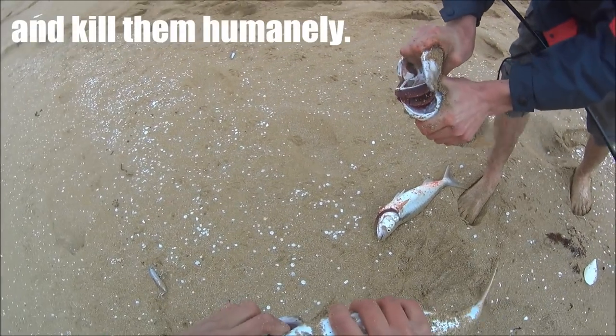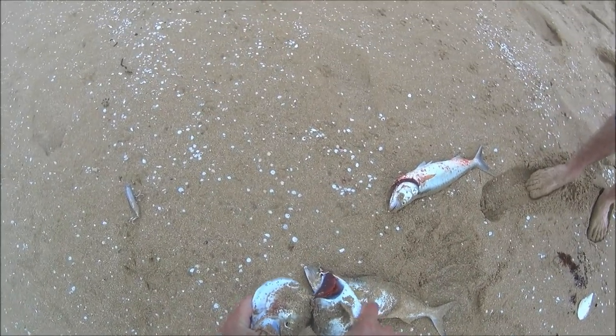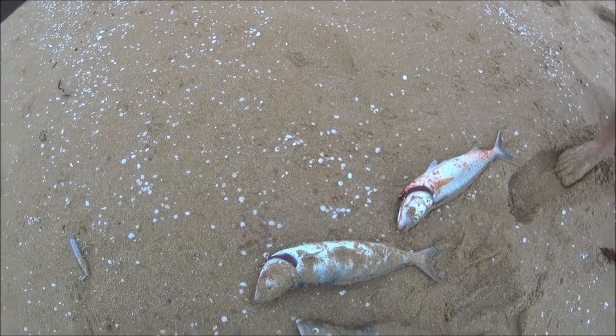This is how you bleed a salmon. Fingers there, pull as hard as you can. And there you go. There's that blood drizzling out. They taste a lot better bled.